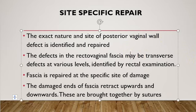Of course, the first step is incision of the vagina, and then the separation from the underlying tissue. Then the rectovaginal fascia is visible. So defects in the rectovaginal fascia are identified and they are repaired wherever there is a defect. Not the whole of the rectovaginal fascia is repaired. So usually in the obstetric injuries, when it occurs, there is a transverse defect in the rectovaginal fascia at various levels. And it is better to do rectal examination, then the visibility is better.